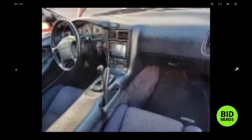No. Maybe you've been in one, but if you haven't driven one, this is the best Ferrari for under $20,000 you can possibly get right here. Right? I mean, these things are, oh God, they're so good.